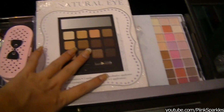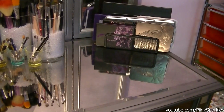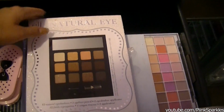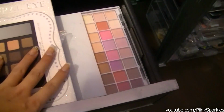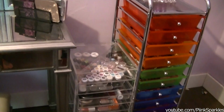All the rest of my palettes. So palettes that aren't my go-to, because my go-to ones are right there, but ones that I still like and still do reach for, just not as often. I have a lot of e.l.f. ones, a Clean Color, e.l.f., like a lot of e.l.f. ones are up here. So this section here, I have two little carts like this.